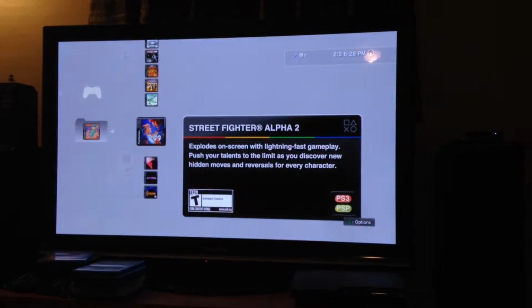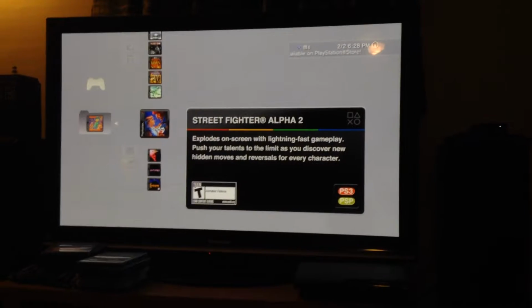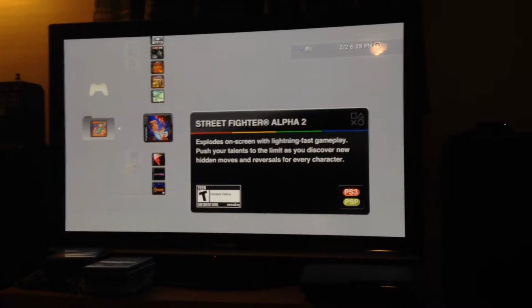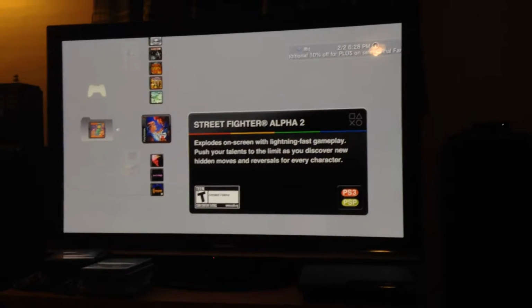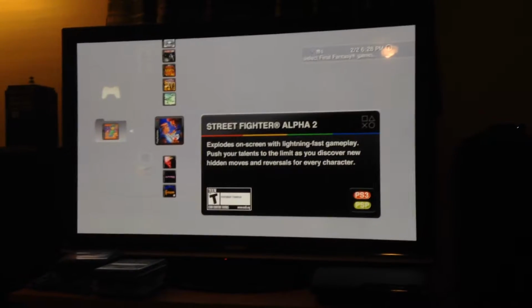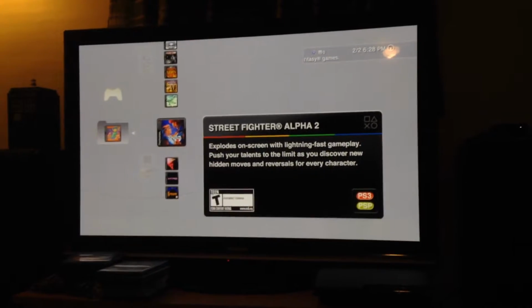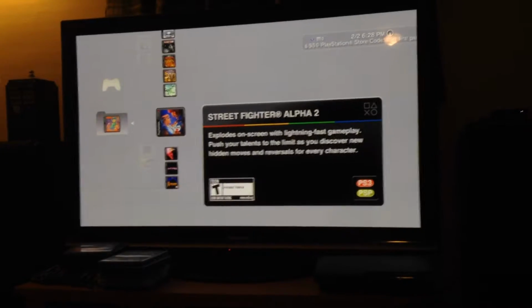We have Street Fighter Alpha 2. This is another game that I have as a physical version, but this way you can just have it on the hard drive. You can load it anytime you want. The Alpha series was fun. I think it kind of started out as like a side story, but I think they were just playing around with some of the game mechanics. This was after Street Fighter 2, and during that 10-year segment before Street Fighter 3 came out.